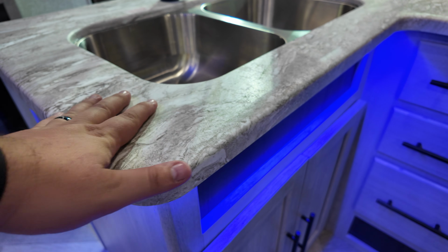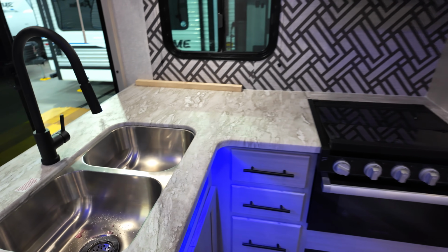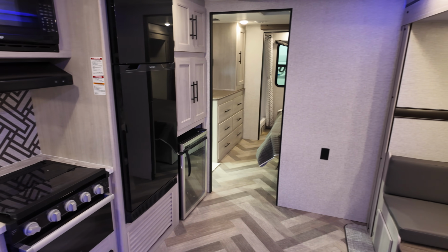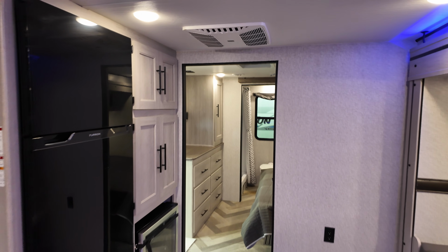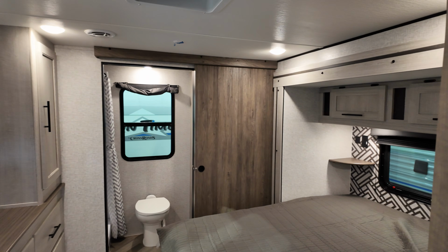Hard wrap plastic that goes all the way around the edge. You're going to notice no exposed areas with that little tape that some of the brands use. Dual ACs in this unit. I think I already mentioned that, but this is going to be the bedroom that I personally would take.